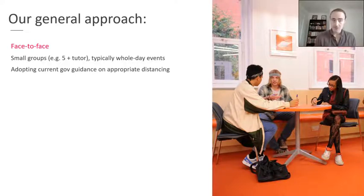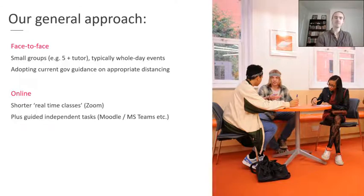The other thing we're going to do is run our face-to-face sessions in longer bursts. So we'll ask you to attend a whole day event or perhaps a 2-day event rather than coming in for shorter sessions of a couple of hours. Really that's just to stop you having to travel in so much, to risk your health on public transport and things like that. So we're going to supplement those face-to-face classes with online learning.